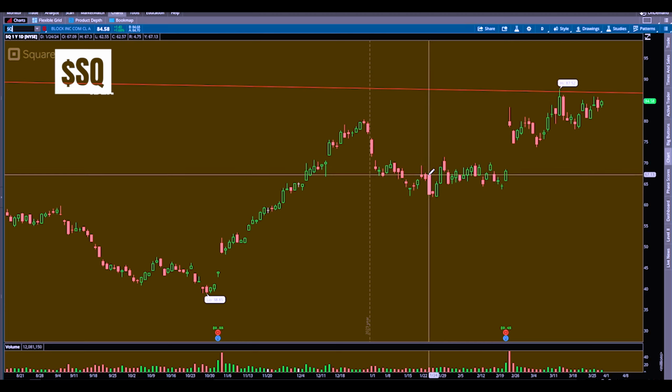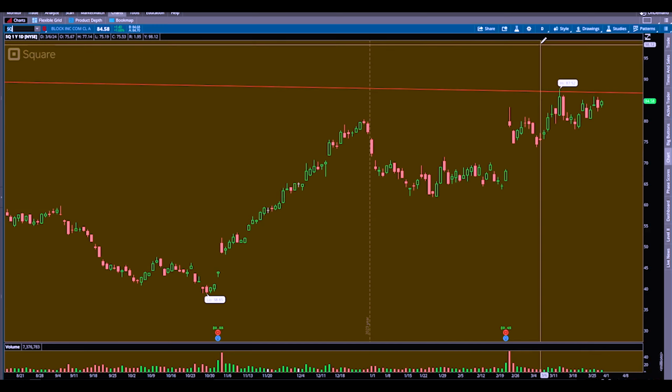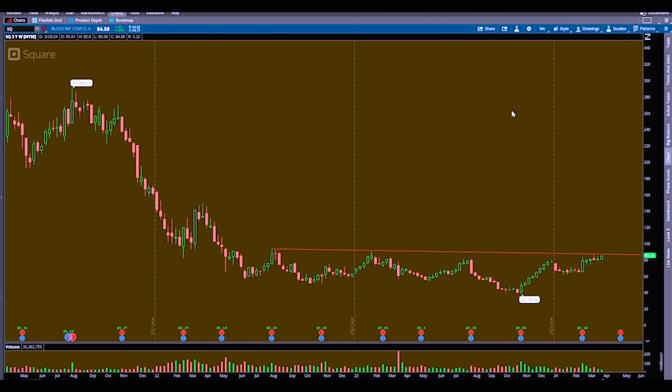SQ. Someone actually brought this trade to my attention, so I can't take credit for finding this one. But it looks solid, and this is a weekly level. Let's take a look at the weekly time frame on SQ. You can see we're testing this trend line here. So I want to see us get above that. And once we get above that, I really don't see much stopping us from reaching that 100 level. So quite a bit of room there.